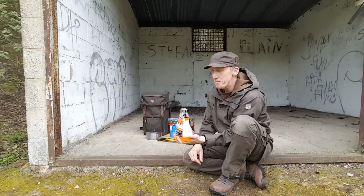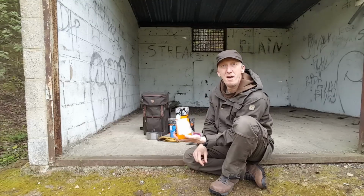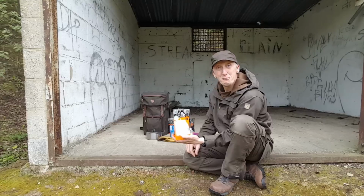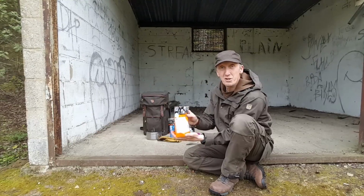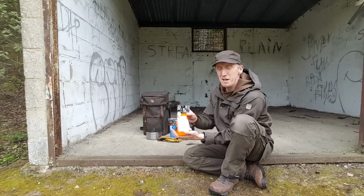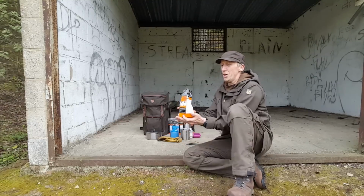To quote Willy Wonka from Charlie and the Chocolate Factory, beef and potato hot pot actually tastes like beef and potato hot pot. Porridge with strawberries actually tastes like porridge with strawberries. Some of the pouch food, freeze-dried food out there, they don't taste like what they're meant to be. This stuff tastes like what it says on the front of the pouch.